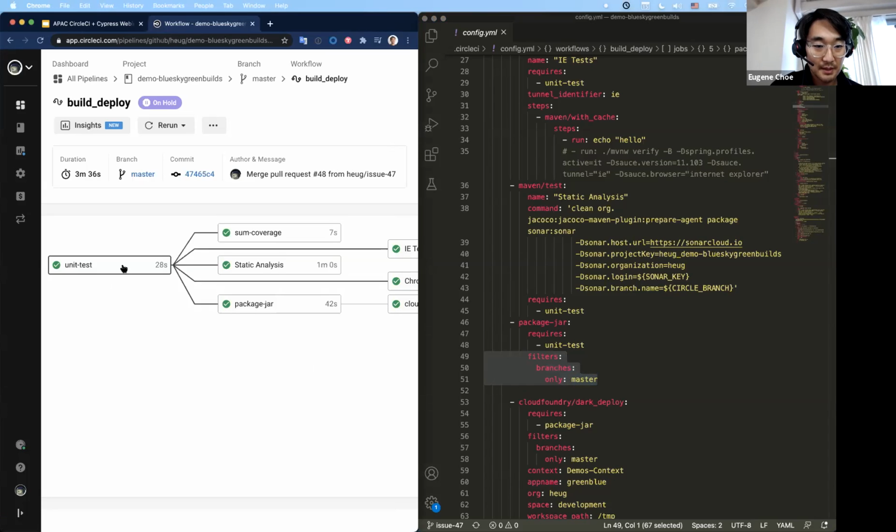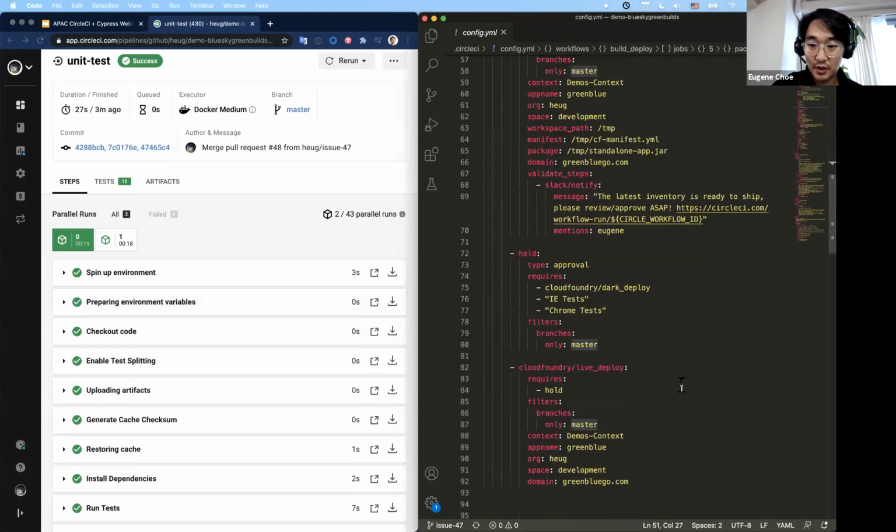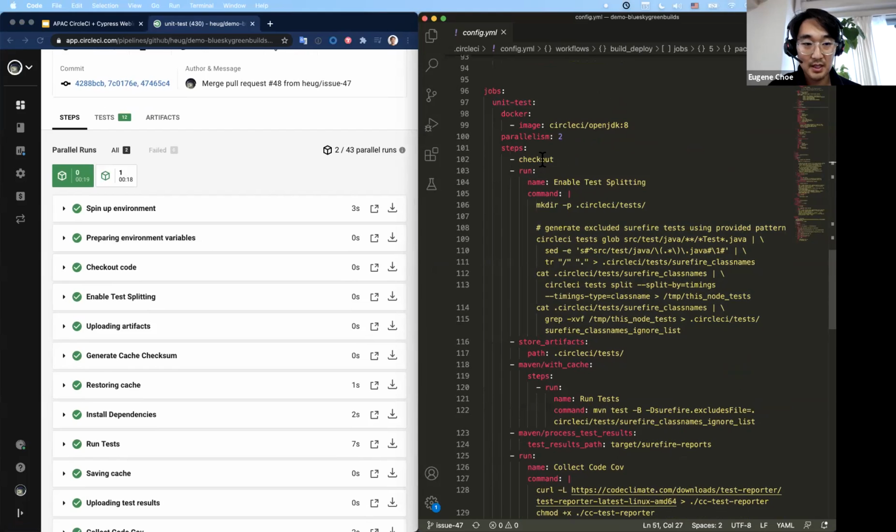Going a little more deeply into unit testing, I want to show some of how this works. Here we have the unit test job, and this is where I've defined the actual command. I check out the code, and I enable test splitting, as I mentioned earlier. This is using the CircleCI CLI that's built into our convenience images.